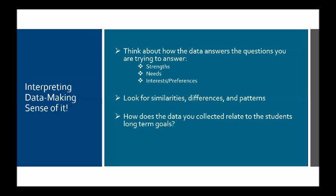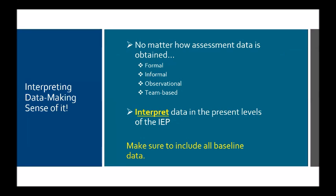And then the biggest part of that is considering how that data that you've collected relates to the student's long-term goals. No matter how assessment data is obtained through any of those means above, we must make sure that we're interpreting the data in the present level section of the IEP. That helps to formulate our baseline data.